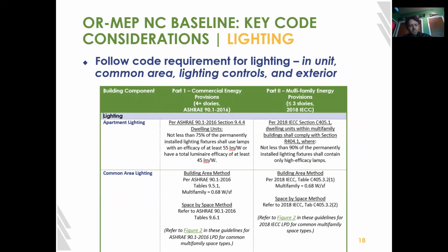And then next for lighting, following the code requirements, which provide distinct requirements for in-unit, common area lighting, lighting controls, and exterior lighting. This table summarizes it, and I'm not gonna get into the details since Blake will touch on that. But there are different requirements depending on the space type.